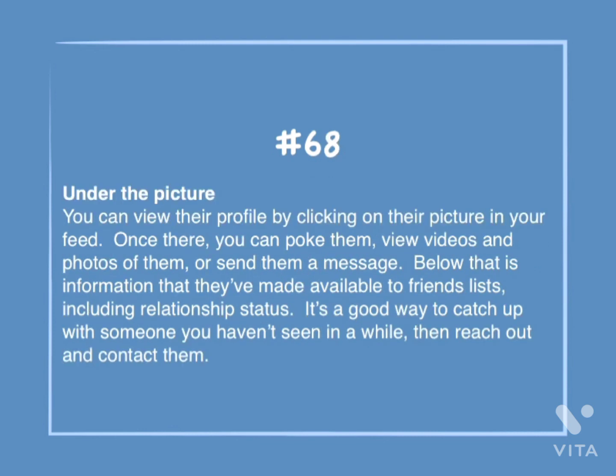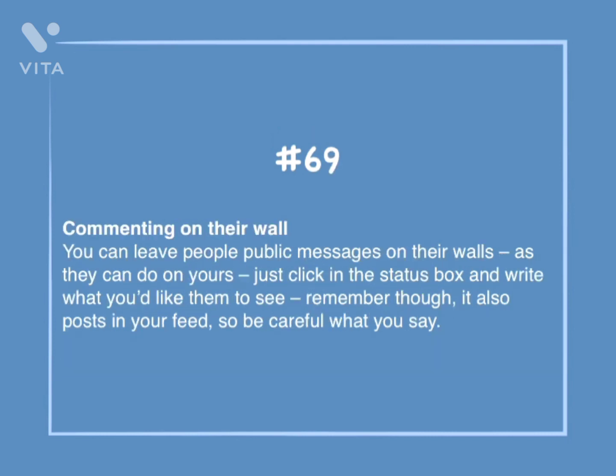Number 68, under the picture. You can view their profile by clicking on their picture in your feed. Once there, you can poke them, view videos and photos of them, or send them a message. Below that is information that they've made available to friends lists, including relationship status. It's a good way to catch up with someone you haven't seen in a while, then reach out and contact them.